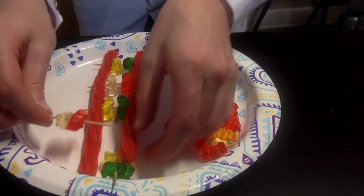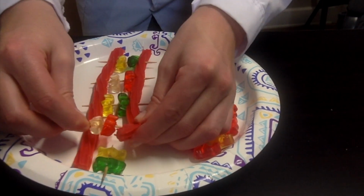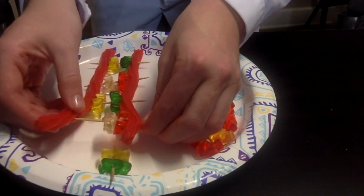This is going to be so yummy. I cannot wait to eat this. I am the hugest fan of Twizzlers and gummy bears.